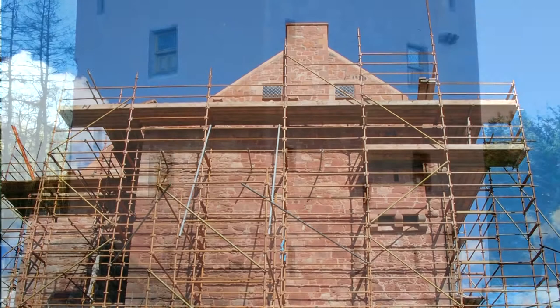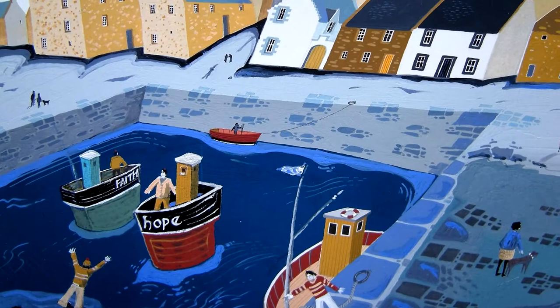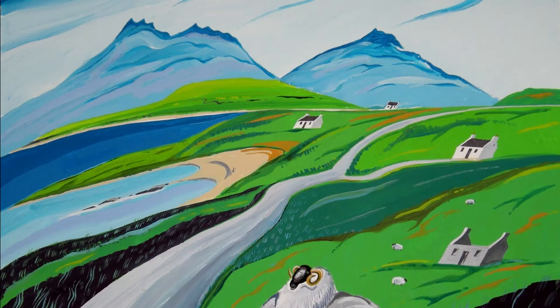These trips provided a great opportunity to paint all manner of subjects, from the East Neuk of Fife fishing villages like Pittenweem and Crail, with iconic crowstep gables and narrow wynds, to the vast sweeps of moorland, mountain and churning highland skies, sweeping over fields of black-faced sheep and hairy highland coos.